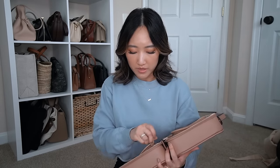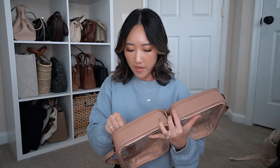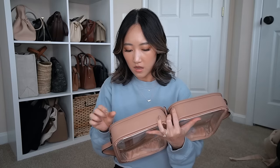And I just love this concept. I know a lot of brands do this, but I just feel Calpak quality is unbeatable. It is so beautifully made. The structure is so nice. It's really thick plastic type of material, like PVC? You know what I'm talking about.